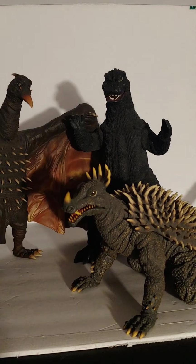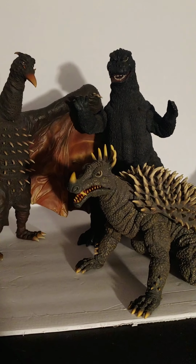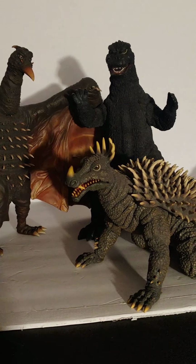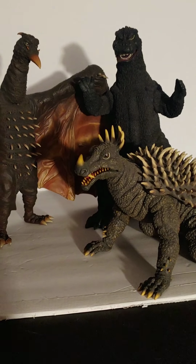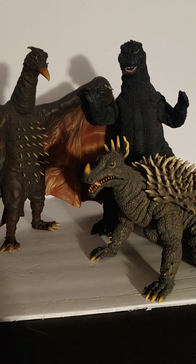But alright guys, as usual, I'll give you a little sneak peek of what I'm going to review next, which really, I've been putting off reviewing this guy for a while. I don't know why. I've had him for a while. I don't know why I haven't reviewed him yet. I got this figure before I got these two guys. But yeah, I haven't done a review on it yet. So I need to do a review on that one next.